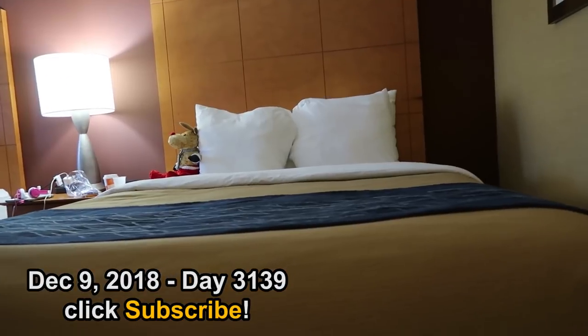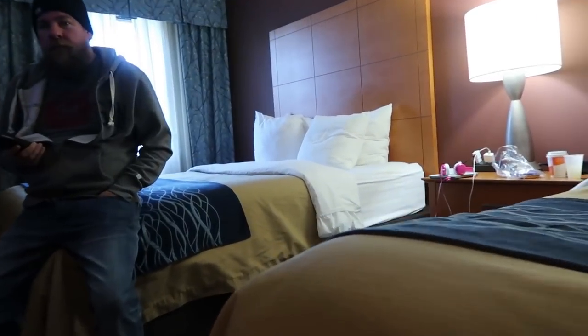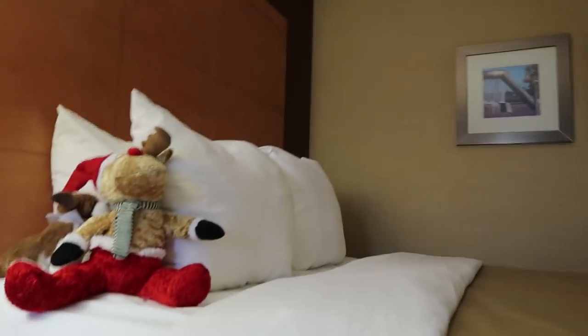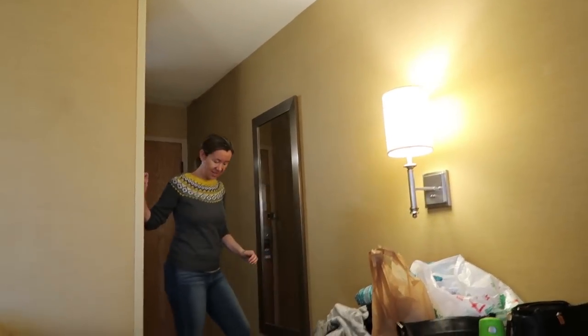Okay, something strange happened. Look at that. And also Dad's bed and Mom's. Look at it. How do they do that? They came in here and made the beds. When we were at breakfast, they made our beds. Oh, there's my stuffies. Look at that. Oh my gosh. How could they do that at breakfast?